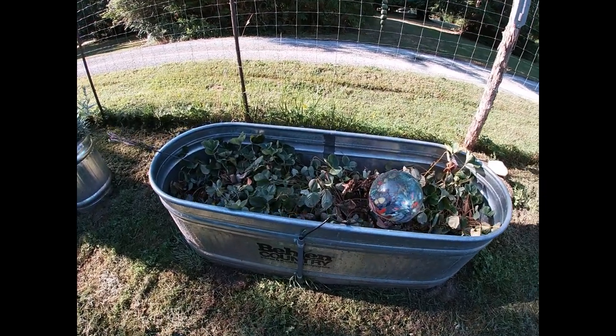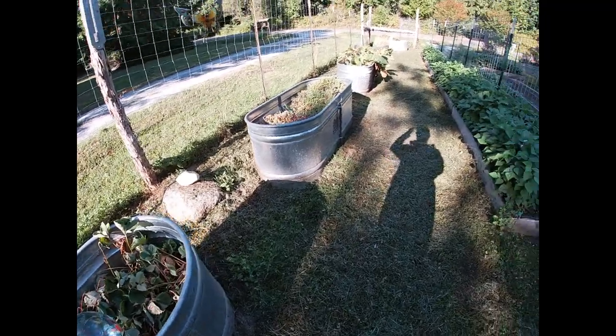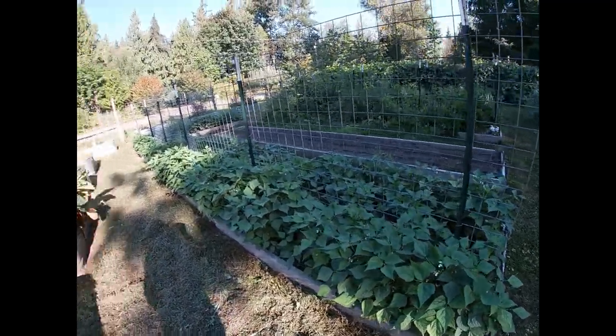And here's the leftover strawberries. Of course, they're done for the season, so they'll get a haircut and grow back next year. This whole bed here is all bush beans.